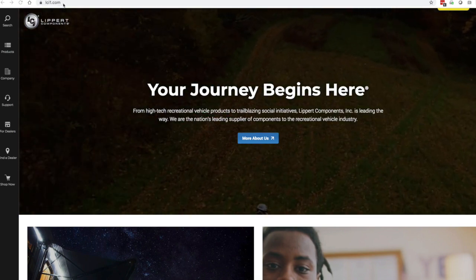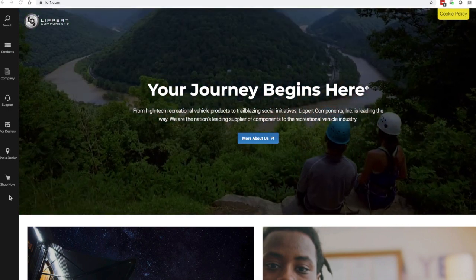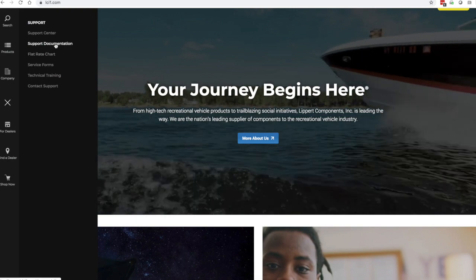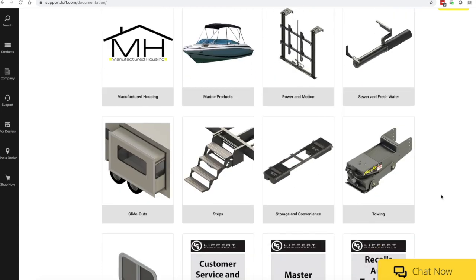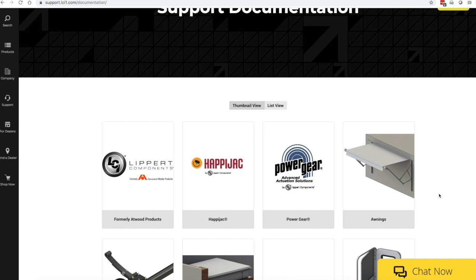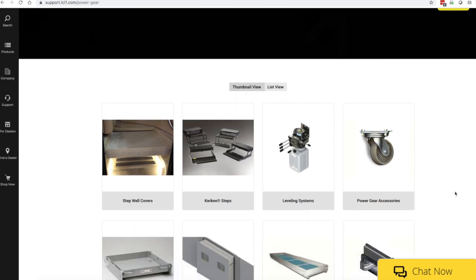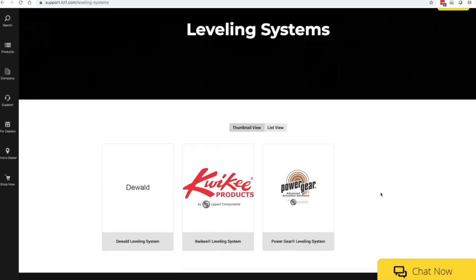So when you get to our homepage, lci1.com, there's going to be a black bar on the left hand side. You're going to want to click the menu button, and from there you'll go to support and then support documentation. This is going to take you directly to our support documentation page that has all of our products that we offer from Lippert Components. So not only is the Power Gear Leveling on here, we have our awnings, beds, other leveling systems as well, but we're going to go to the very top row, center right, it's going to be Power Gear. We're going to go ahead and click on Power Gear, and from there we're going to click on Leveling Systems, and then from the Leveling Systems we're going to click on Power Gear Leveling.